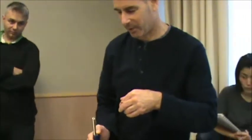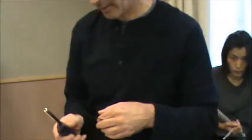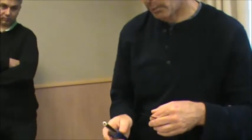Does the Japanese one work? But not with me. It might be locked. Hmm? It might be the lock on. Where's the one? I thought it was this side, that's why I wasn't sure.